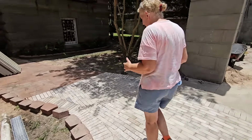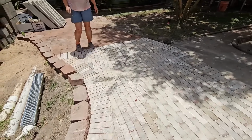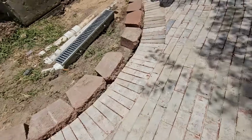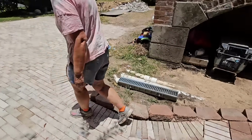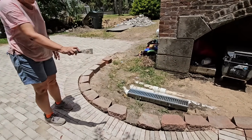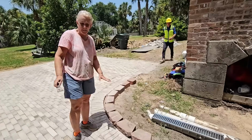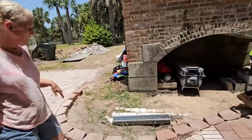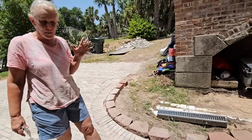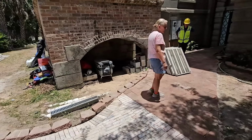But see right here, it slopes. It's too much. It's hard to see on the video, but from about right here to about right here, we're going to have to take these out and make this less swoopy. It's a little disorienting, and I have vertigo real bad, so for me it's really bad. So I'm kind of the test case, and then we're flat again.